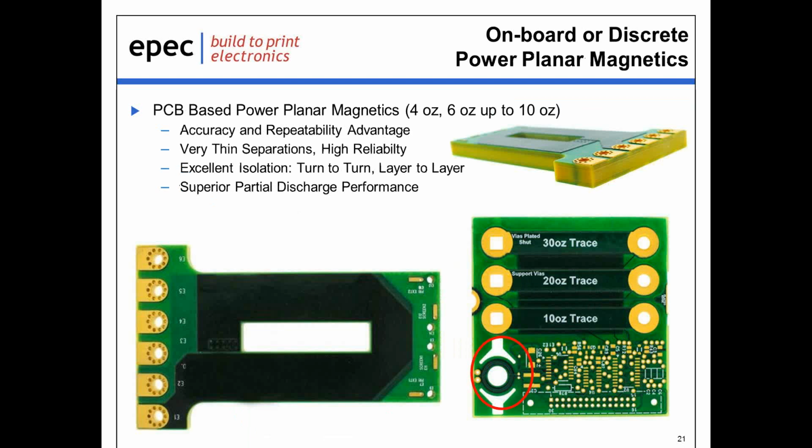I'm pretty sure everyone is familiar with planar magnetics. It's not unusual to find them embedded into a PCB, only requiring the core to be made functional. Alternatively, discrete units are an industry unto themselves. The unique capability we can offer is high layer count, fully encapsulated, single board solutions which offer high precision and repeatability. They can be made with thin cores and separations with very high reliability and offering excellent turn-to-turn and layer-to-layer isolation. Our customers have said that this construction also provides for superior partial discharge performance due to the dielectric strength of a fully encapsulated multi-layer PCB construction.